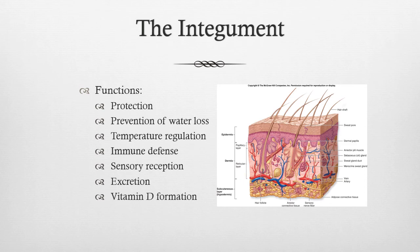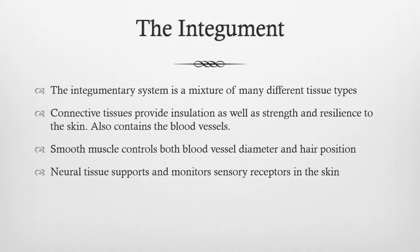It's getting to be mosquito season, and even just a little fly that is trying to land on the skin, we're going to be able to detect that through our sensory receptors. We can feel that even just by touching the hair follicles themselves. In addition, we have two metabolic functions that the skin works on as well: excretion, and vitamin D formation. We'll talk about those as we go along.